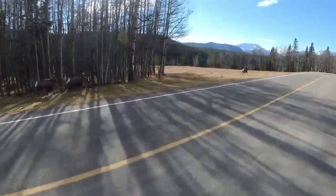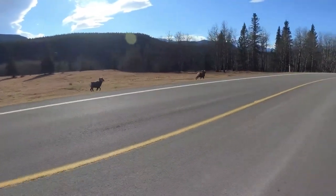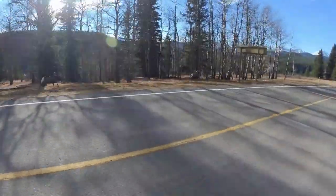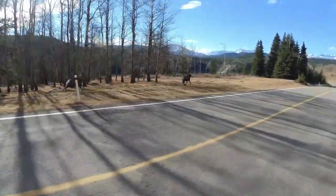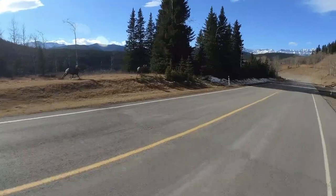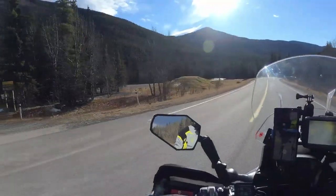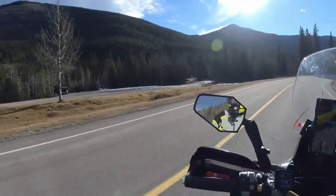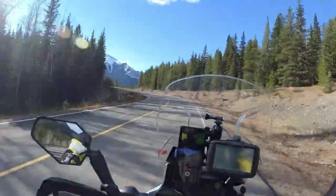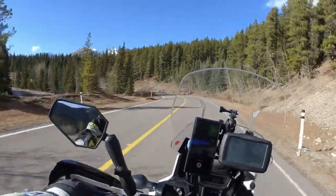Wow, those horns are big. Come on, run, boys. Run, run, run, run, run. Yeah, you're cool. When you ride the bike, always run into something new.